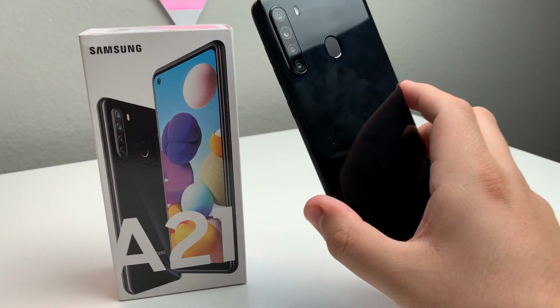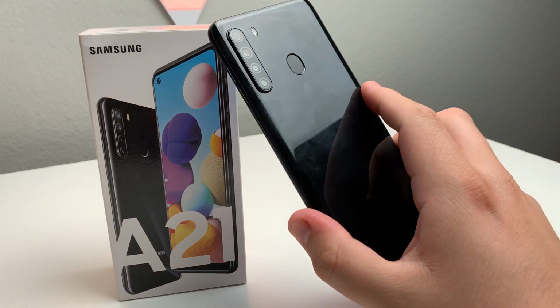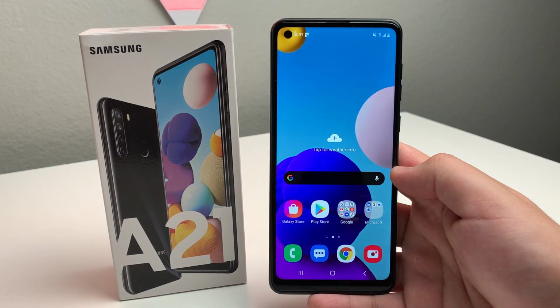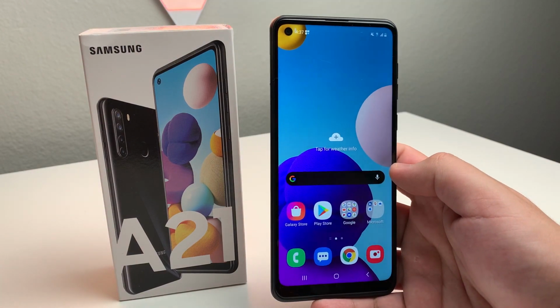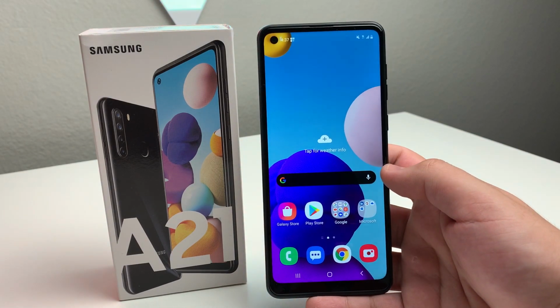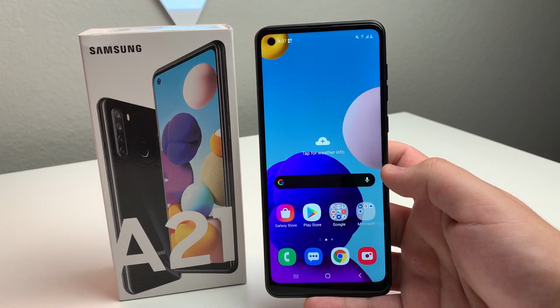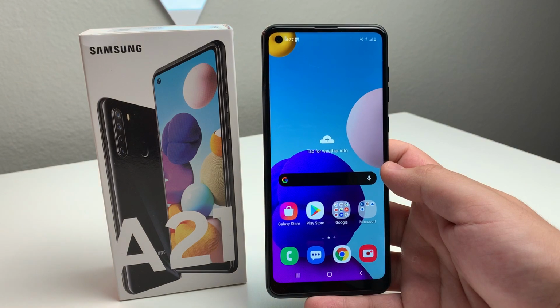Now, the next thing that's wrong about this phone, or the next thing I don't like about this phone, is this is only on Boost Mobile and Metro by T-Mobile right now. I really would like it for future Samsung products to be placed unlocked on Amazon, and I think a lot of people would like to have the option to buy an unlocked version, and obviously Samsung can get that done.